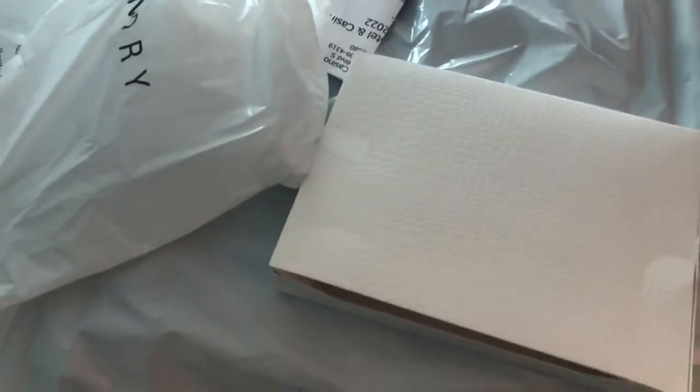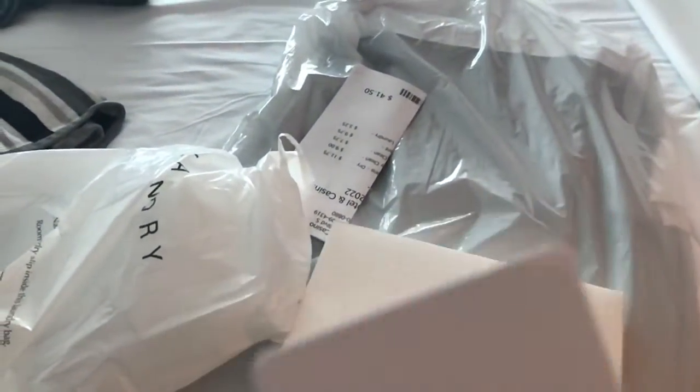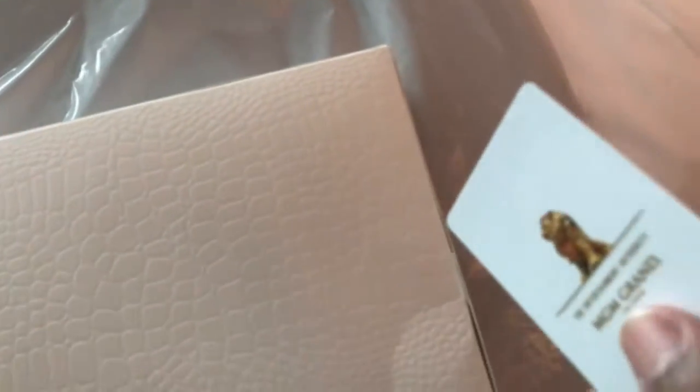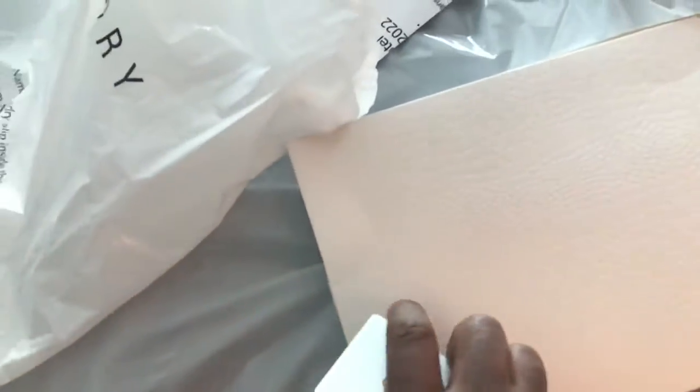So I'm gonna use this card, the MGM Casino, to get it off right here. There you go. This one as well. Use this. There you go. Got it here. Yeah, so the laundry package is done.